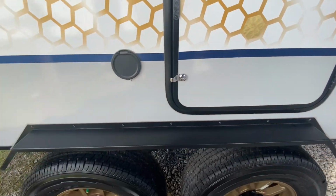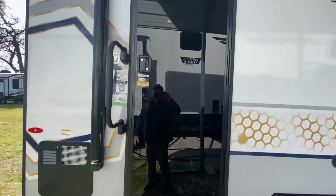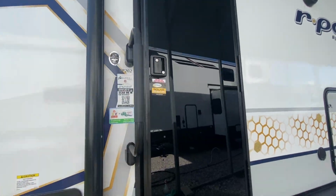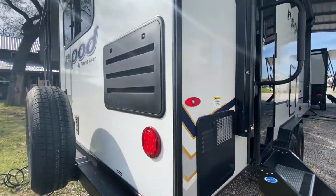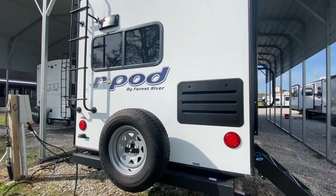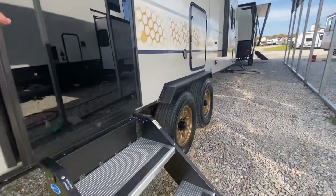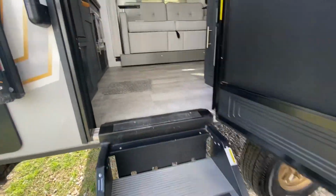Spray port. Or you get that cool black door. You get a ladder that goes up on top. It's 4,800 pounds, 25 feet long. Just right. So let's go inside.